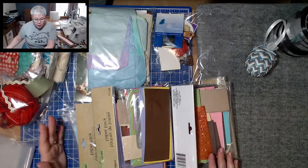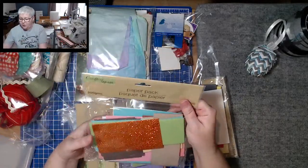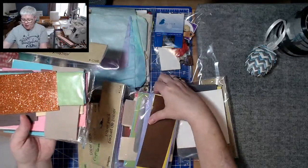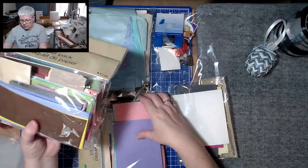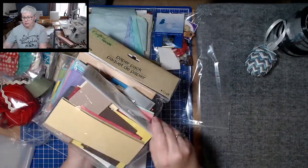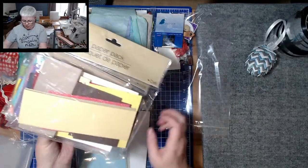And then, remember, I was just saying, you know how you can buy paper packs, right? Scrap bags. That's what these are. I'm pretty sure somebody sent these to me. I have not opened any of them yet. So, I'm going to just keep those the way they are. See that? All these scraps of paper.